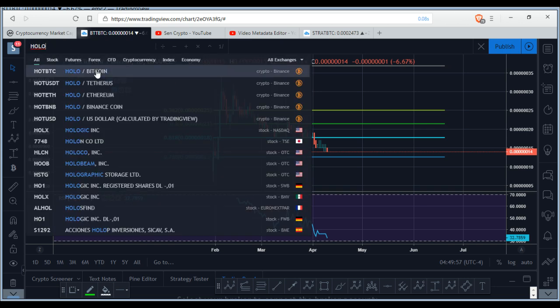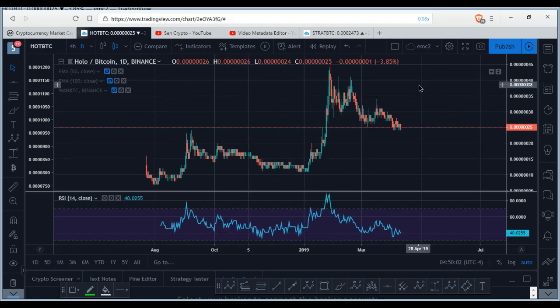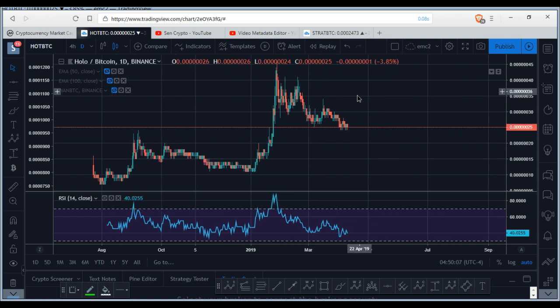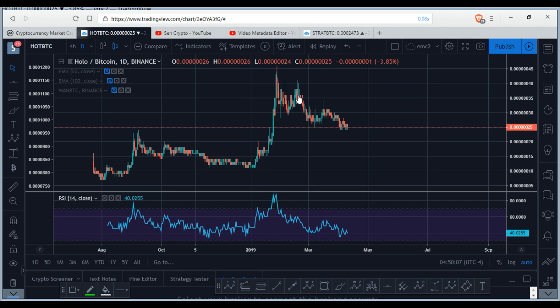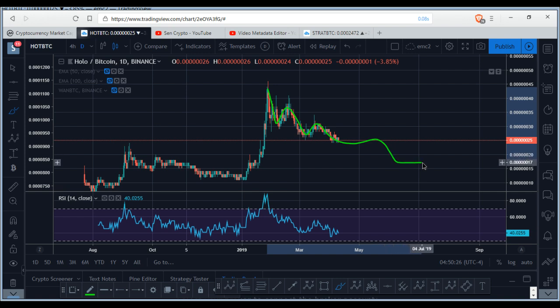Let's go ahead and take a look at Halo since you talked about BTT. Halo is in its own world, a double bull market, basically repeating what the market is doing right now. It's repeating the 2018 bear market, not the bull market. So you could expect Halo to break to the downside and make this move.